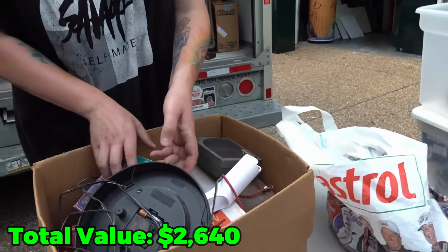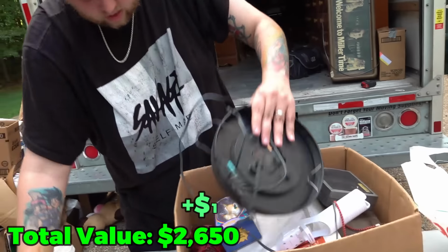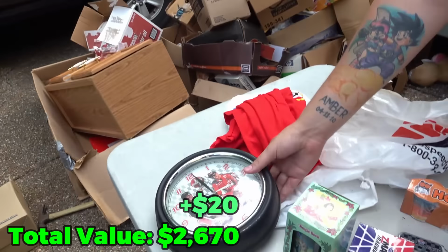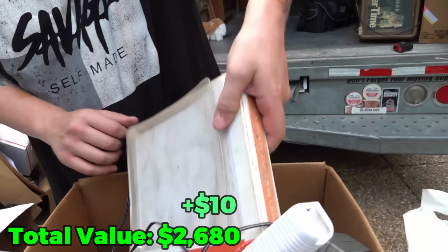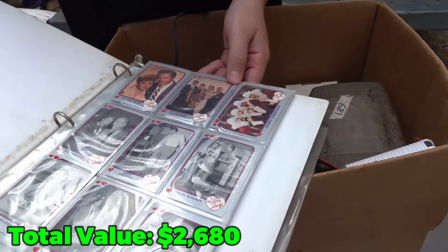Oh, hey, this is more of those. We've sold some of these last auction. The Jungle Book right here. Yep. This guy. That's a Dale Earnhardt clock, actually. That's nice. Then we have Aladdin right here. I see binders. Are they cards? I'm going to assume they're cards. Let's see. Boom. Yeah, what are those?